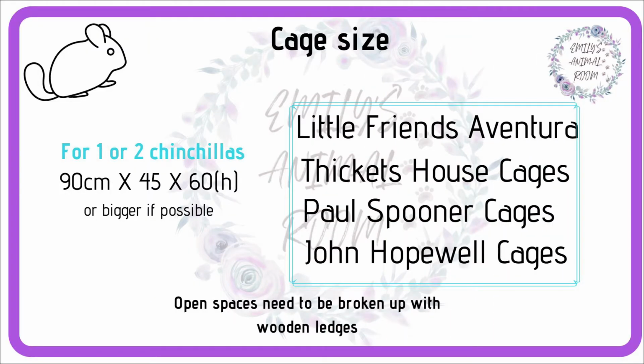The first thing you need is a cage for them. The minimum size cage you should give them is 90 centimeters by 45 by 60 high, for a single or a pair. But if you can give a little bit more space, then definitely do. One of the biggest considerations is making sure that the cage does not have any plastic shelves, as plastic is very dangerous to chinchillas.